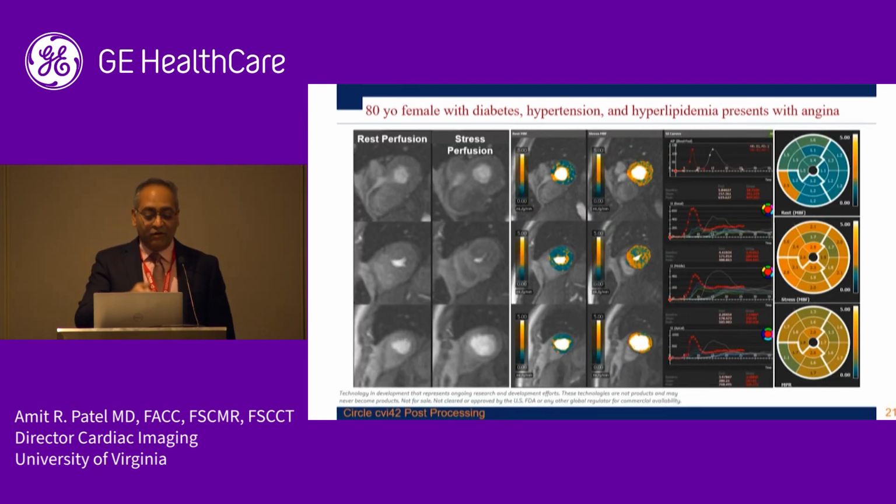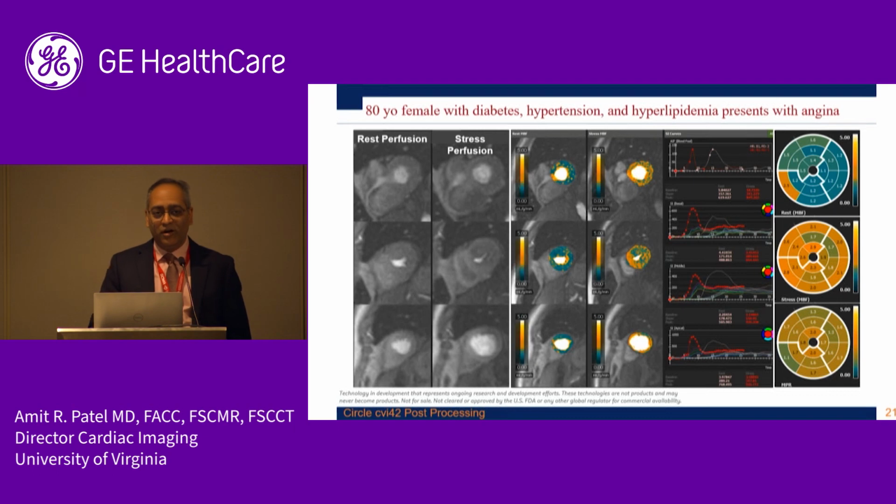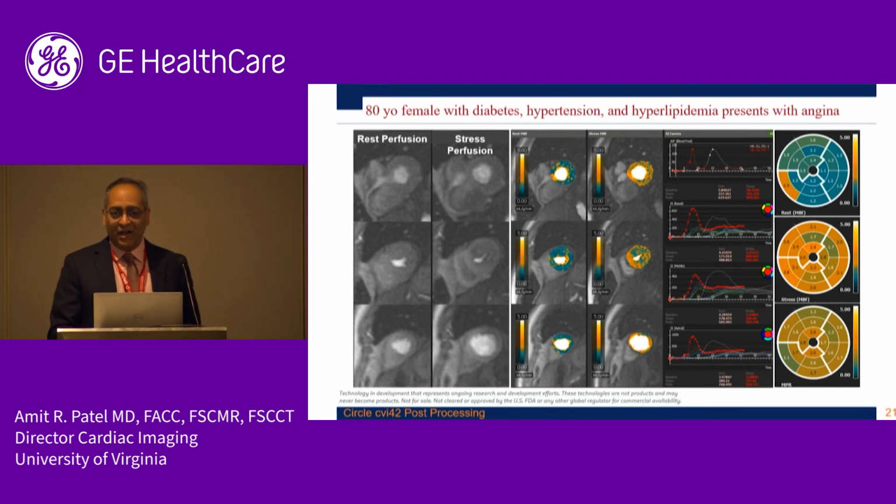You can see resting perfusion on the left here is normal. Stress perfusion, maybe there's some subtle abnormalities there, hard to say. And then the quantification, if you look at just the stress MBF, you can see there's all these green areas where the blood flow is not increasing adequately. And when we quantify the numbers, we see that the stress myocardial blood flow numbers are all kind of borderline low, and the perfusion reserve is also low. And so what she actually has is coronary microvascular disease as the cause of her angina.